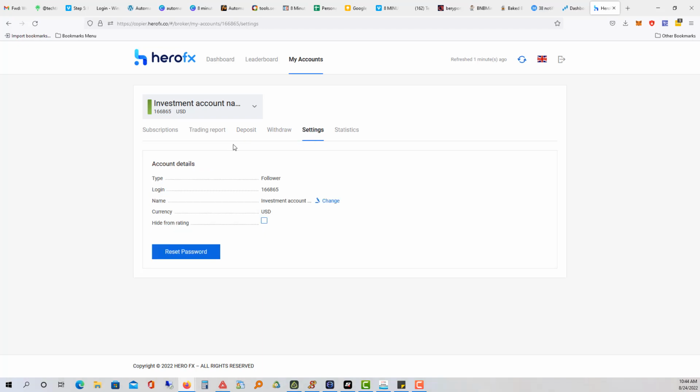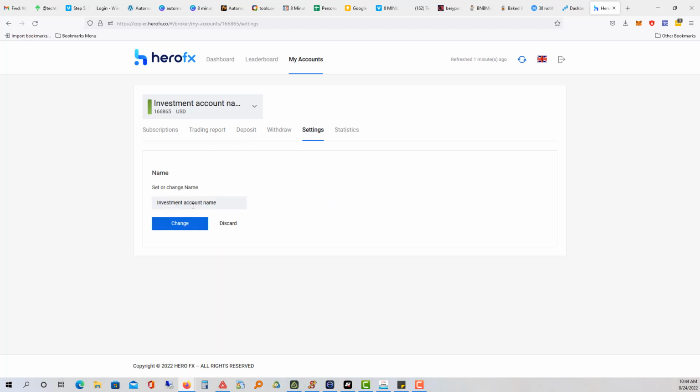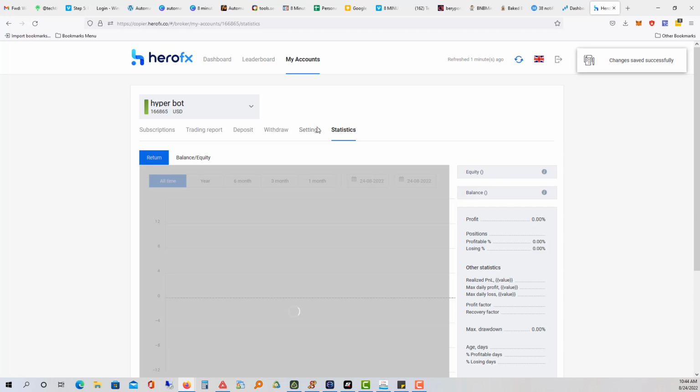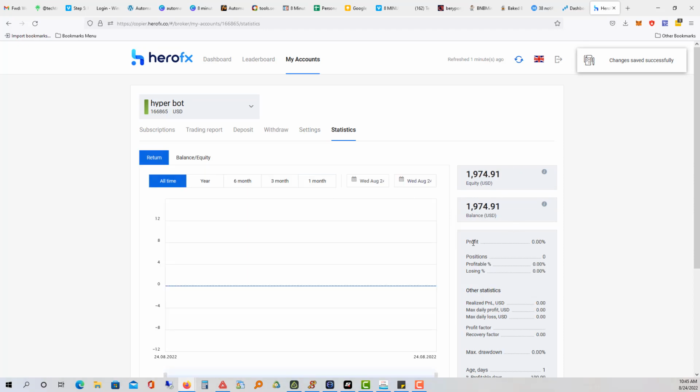And then if I go to settings, I can then change this to Hyperbot. Okay, perfect. And then statistics, once I have trades coming in, I'll show you what statistics is, but it'll show you how much you're making per day. So it'll show like the profit that you have made and stuff like that. And you can specify by the calendar the day that you want to see profits for. So that's pretty much it.